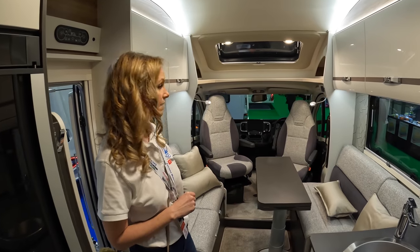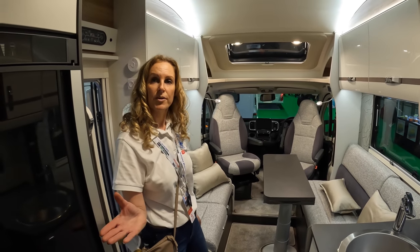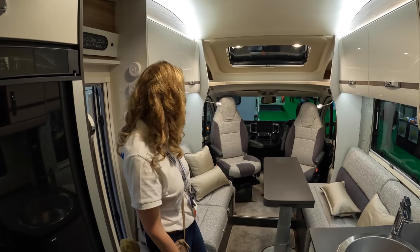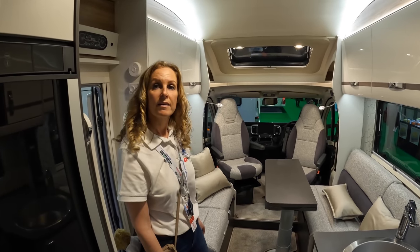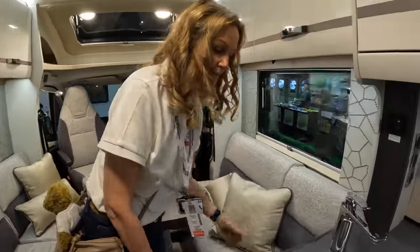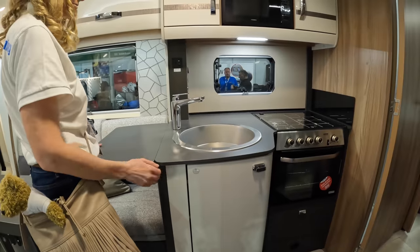Who would suit this motorhome? Definitely a family, because you've got a nice big bathroom, haven't you? You've got lots of space, you've got a good size oven, and you've got a microwave here. You can shut yourself off from the kids. Yeah, you can definitely shut yourself off. Bit of privacy. Oh, we've got another little what's-its-name here as well. Prepping area. It's always handy, isn't it? That's really good, I like that.